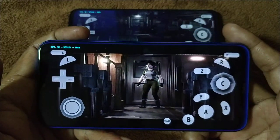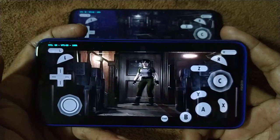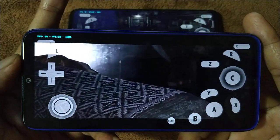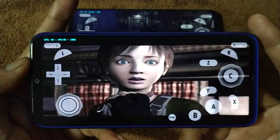This is Officer Chambers from Stars Bravo Team. Please identify yourself. Is someone there? The government.